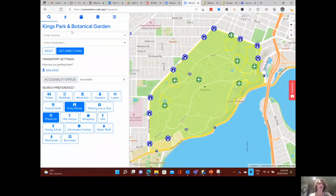Hello, the purpose of this video is to show you how Western Australia Botanic Gardens and Parklands use digital wayfinding maps to improve their visitor experience, increase the visibility of their points of interest, brand and experiences, and reduce costs in running their destination. So first of all, I'm going to show you how a map user might use the map when they're coming to visit the park.